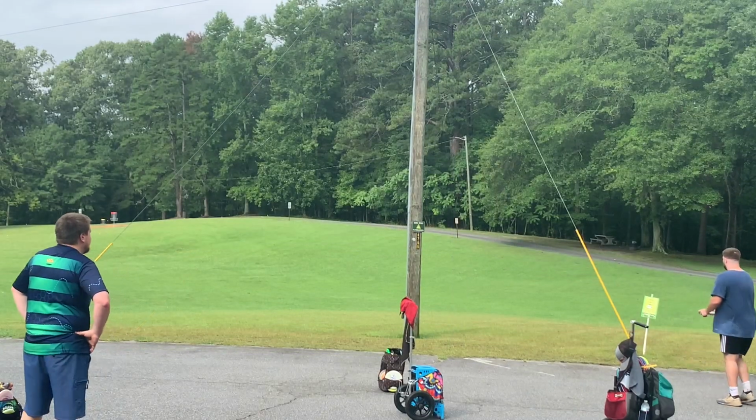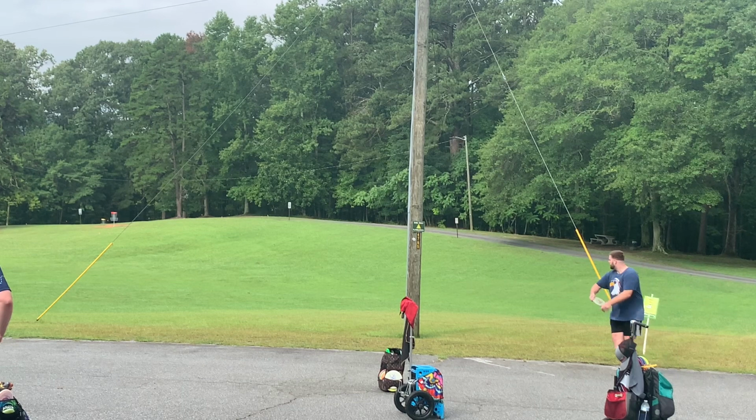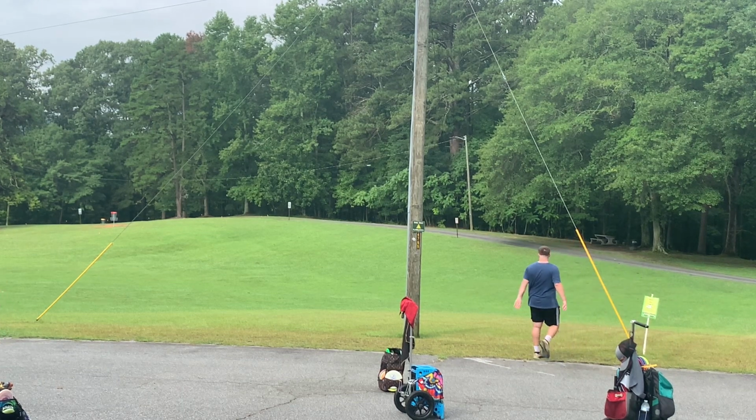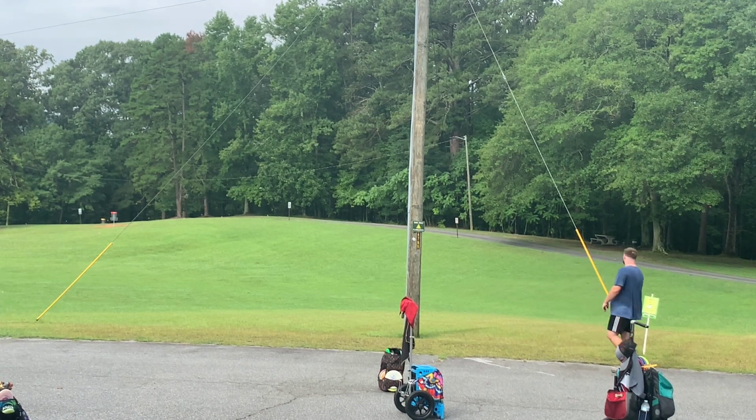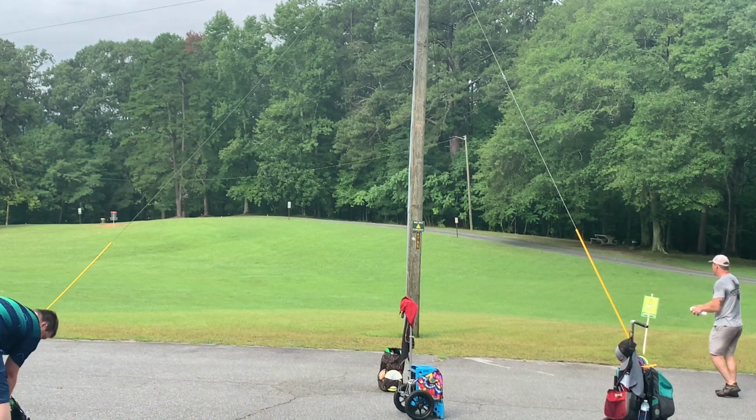That looks safe. Jake Pooh Bear Wiederholt here. Probably throwing a hex or something like that. He throws a lot of mid-ranges at this distance. And that is looking fantastic. Puts it maybe 12 feet from the pin.